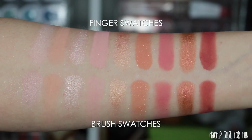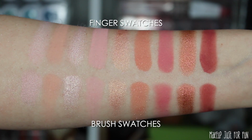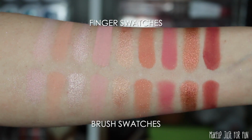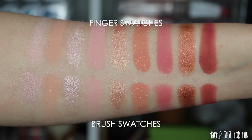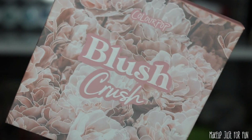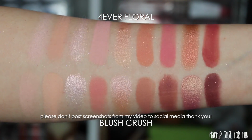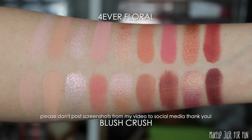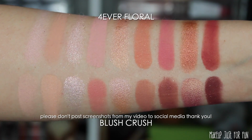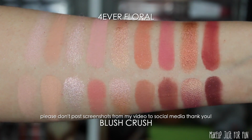This is the Forever Floral palette. I think it's the least exciting of the 3. It definitely just feels like the one that's been the most done and overdone color story wise. I am showing you both finger and brush swatches here. We're just going to do 2 palette comparisons each because there were so many pieces to go over in this video. I could have easily pulled like 10 more palettes that would be similar enough to swatch against the Forever Floral palette, but these were the first 2 that popped into my mind, and I believe that I did a comparison with this one and one of the new 9 pans for Target in that video, so go check that out if you want to see another Forever Floral palette comparison.